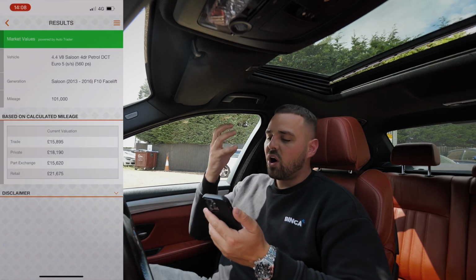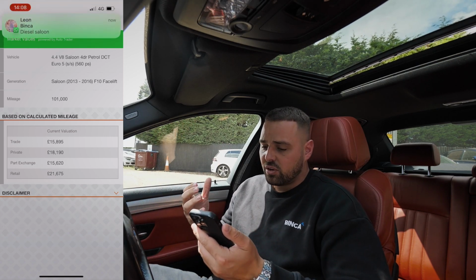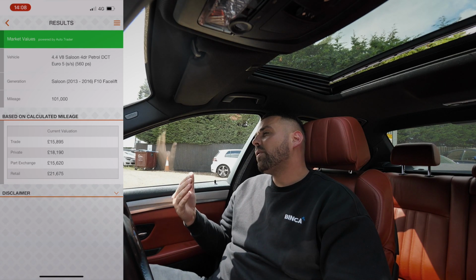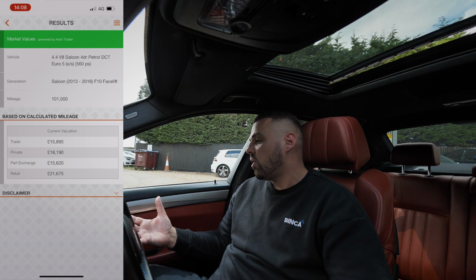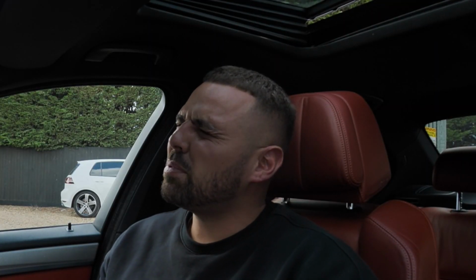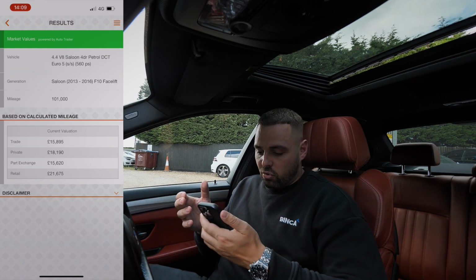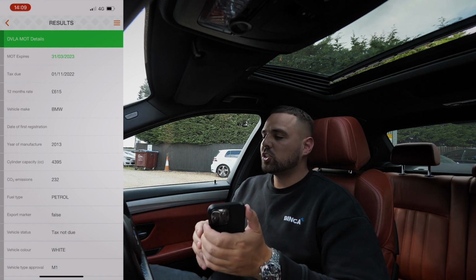Market value, so if this car had done 101,000 miles, I'm guessing that is the average mileage for the age of the vehicle, the book value would be £21,675. This car is worth a bit more than that because it's done a bit less mileage. Very hard to put a price on because it's quite a unique or an exceptional example. I wouldn't say exceptional, that's a bit of an exaggeration. To me it's exceptional because this is like my little baby at the minute, but it's a nice example, no doubt. All right, MOT details, it has also got an MOT till the 31st of March 2023.